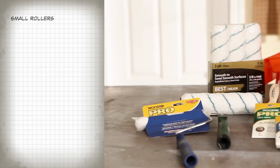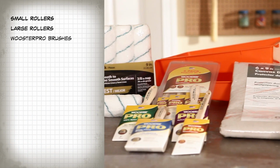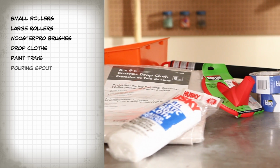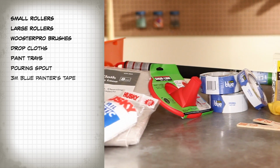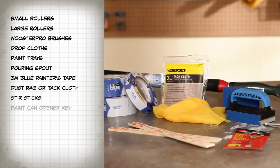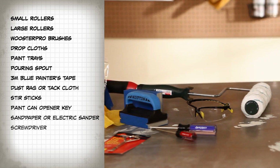You'll need small rollers, large rollers, Wooster Pro brushes, drop cloths, paint trays, pouring spout, 3M blue painter's tape, dust rag or tack cloth, stir sticks, paint can opener key, sandpaper or electric sander, screwdriver, safety glasses.